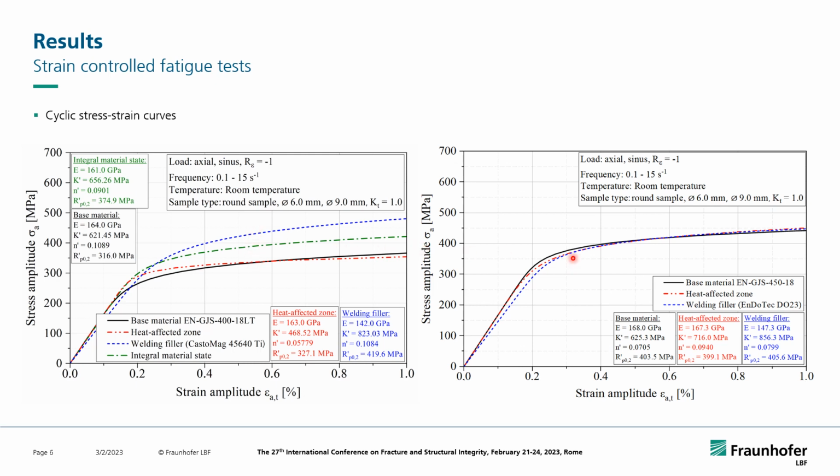What we have on the 408 LT, we have more or less no change for the 450 material when combining base material, heat affected zone, and welding filler. And on the other hand, we see this difference, this change in the Young's modulus.